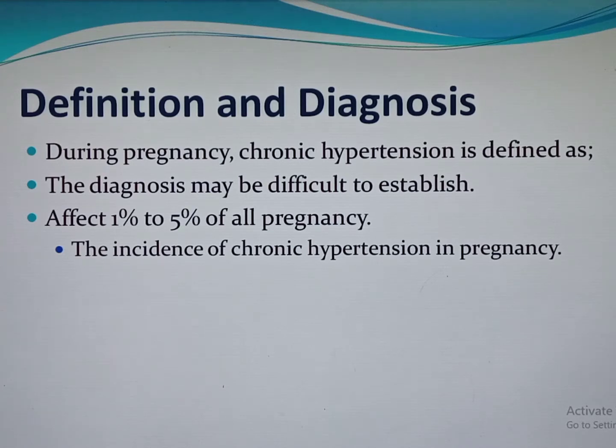This is because of the physiologic effect of pregnancy on blood pressure, which is expected to decrease, so that makes difficulty in the diagnosis of hypertension in this woman. It affects 1 to 5% of all pregnancies. Currently, the incidence of chronic hypertension in pregnancy is said to be increased because of the increased maternal age at the time of pregnancy and increased prevalence of obesity.